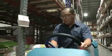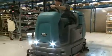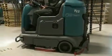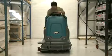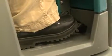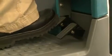Comfortable and confident operators work more effectively and are more productive. The T12 Compact Rider Scrubber delivers peace of mind, operator safety benefits, and comfort. The large operator compartment reduces fatigue and allows substantial legroom. An operator can get on and off the machine on either side. With car-like propel and brake pedals located together, operating the T12 is easy and intuitive with single-foot operation, unlike other machines that require the use of both feet to operate properly.